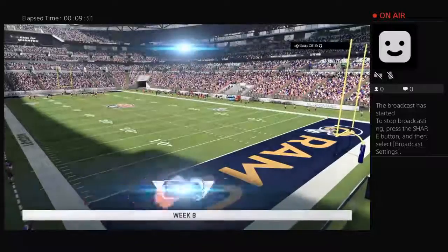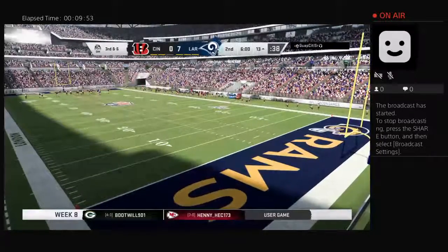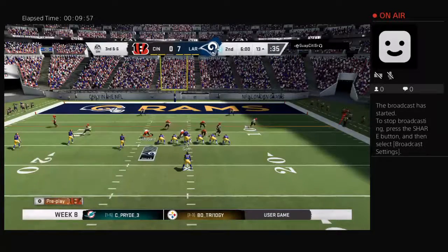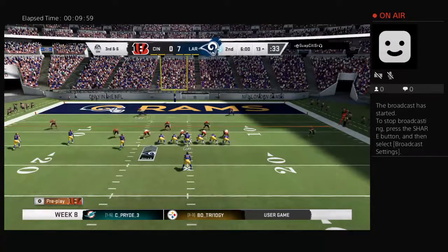After 1, 7-0 on EA Sports. The Rams with the football here to begin the 2nd quarter. They're looking at a 3rd and 6 here to start things out.